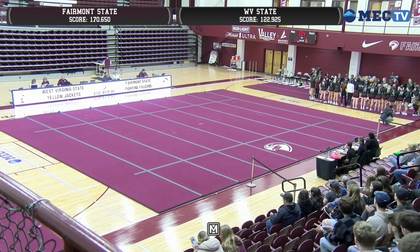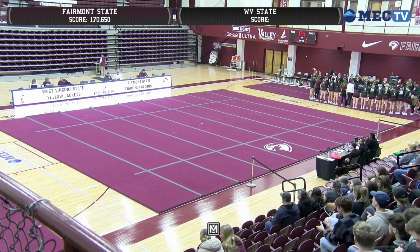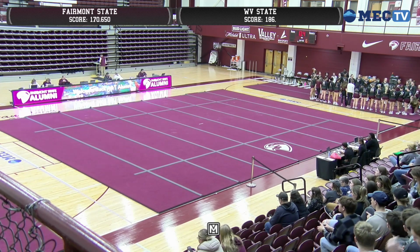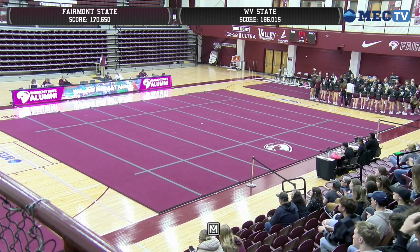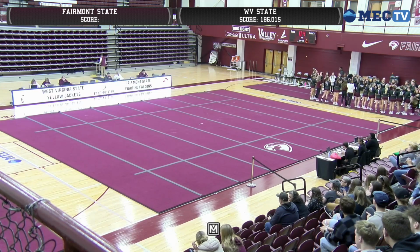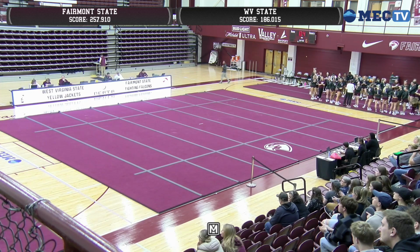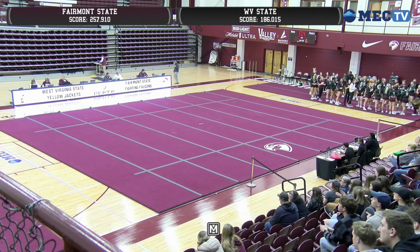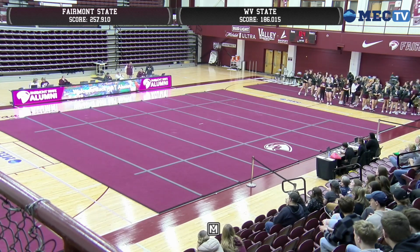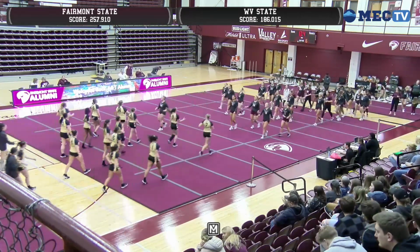All right, our scores are in for the team event. We have West Virginia State with a 63.090, Fairmont State with an 87.260, bringing the meet total: West Virginia State 186.015, and Fairmont State with a meet total of 257.910. A great meet by both teams today.